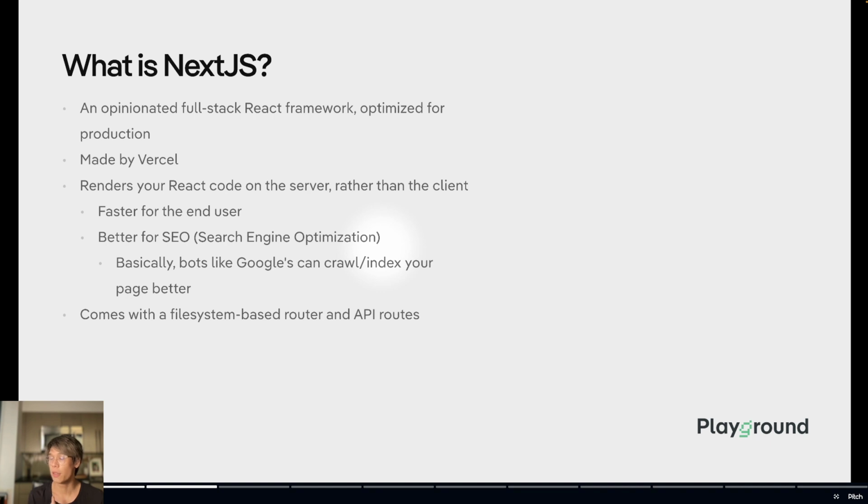So the difference here is that it's actually way faster for the end user. Whoever is visiting your website, there's going to be a performance improvement if you're using Next.js rather than React. So Next.js is basically just faster, right? It's more performant, or can be more performant for users than React. So that's one advantage of using server rendered React.